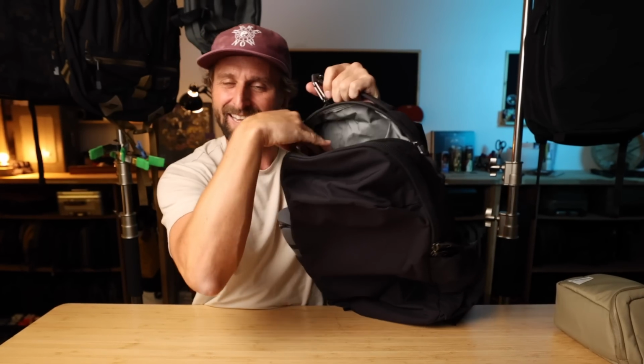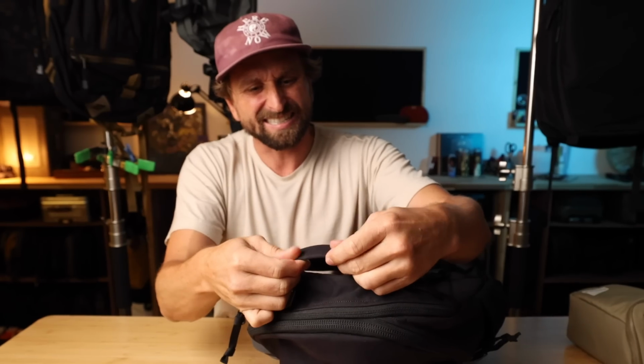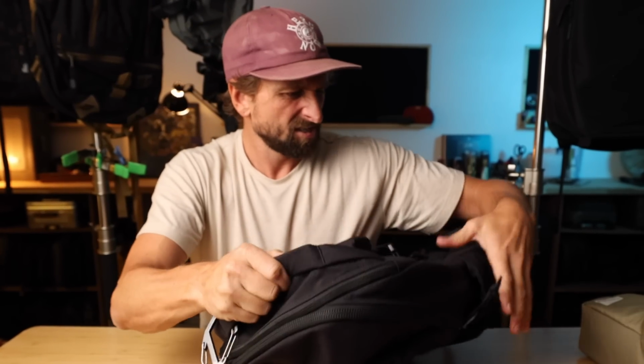I just like this. I like how wide this is. I like how easy this zipper is to open. I like this handle. It has a piece of rigid plastic in it. Super simple. It's more expensive than you'd get at Walmart or something for a similar kind of bag, but it's not similar to this at all.